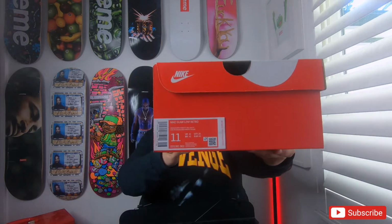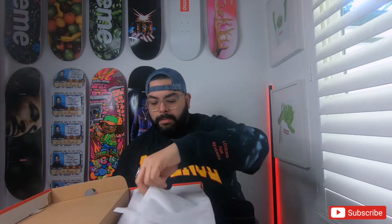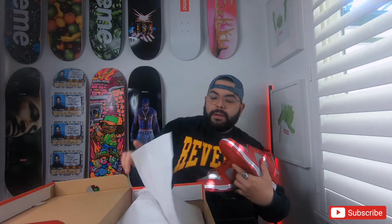Let's get these out of the box. The box reads Nike Dunk Low Retro, Medium Gray, Varsity Red, White. And I went with my true to size 11, as you can see there. We have the standard red Nike Sportswear box here. No shade at Gerald, but geez, don't come. Ooh. Got a little dust there, but I guess I'll allow it. Man, these are light. That new shoe smell. Can't beat it. Can't beat it.